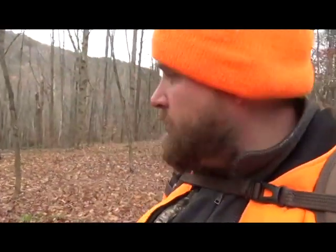That's two with a bow, a bear and a doe, and one with a rifle. And unfortunately, I should have had a buck with the bow as well. I skipped the arrow off its back in the same spot. So hunt the sign when you see it, and you'll end up doing this.